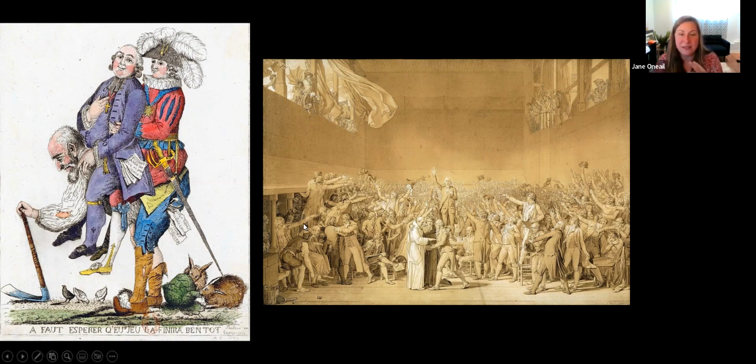So they all gathered together instead in this indoor tennis court, and they pledged to each other and themselves that they essentially wouldn't disband until they came up with their new representational constitution. This was the moment where they said, we're going to create our own government. And so Jacques-Louis David depicts this in such a powerful way. It's everybody with their hand up in the air, swearing this oath.